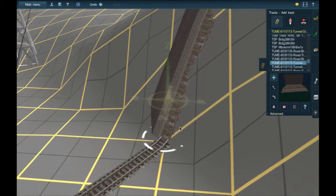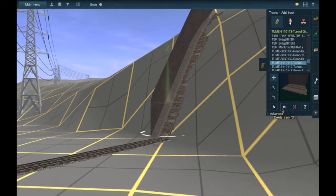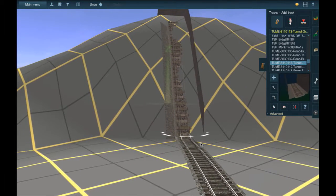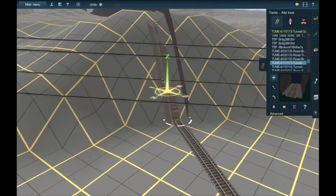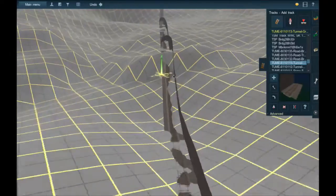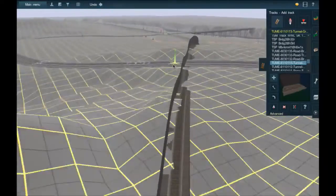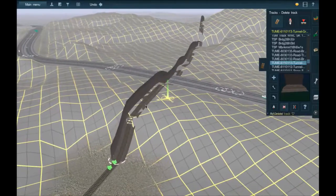Well, I thought that would have worked. Now I foresee a second problem. I foresee a really large problem. World's worst track. The first one, I was just able to click and go, and it went right through the terrain.